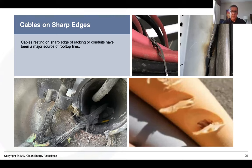And that picture on the bottom left is actually a really nice installation; the conduit, everything looked really good. But that's an explosion, basically, that happened right there. It destroyed all that metal and took everything apart. So again, cables on sharp edges. Sub of a sub, putting the work in, you've got to look at these things, because the little tiny nick could be the next big event.